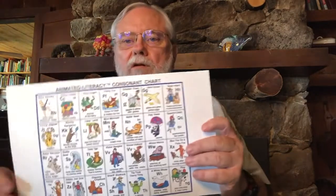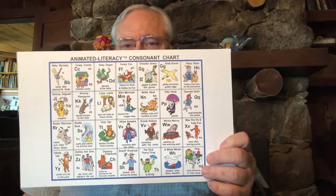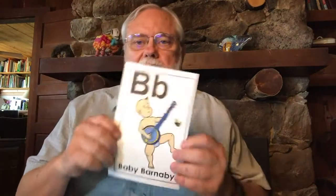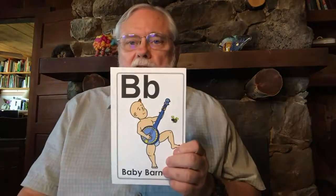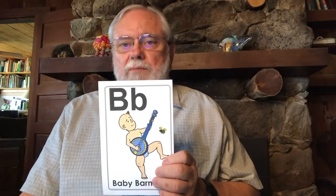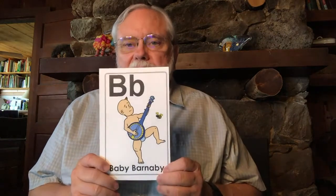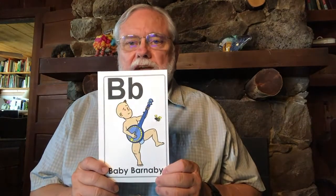So here's a chart of all of the consonant sounds that we will be teaching in Animated Literacy. We're going to go back to Frère Jacques to play with these sounds. When I introduce a character, Baby Barnaby has a complete story with all of the elements of storytelling, with silliness and rhyme and alliteration, so we repeat the sounds. He has a song to come back with gestures and a finger play to reinforce that story. But the most important thing to come out of that story is the gesture and the sound, and it has nothing to do with the letter in the initial stages.